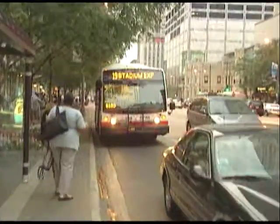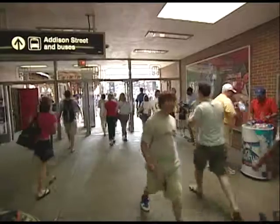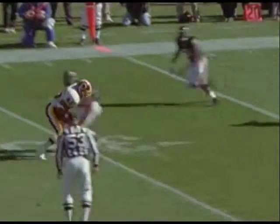The CTA offers additional service on many of its regularly scheduled routes to help sports fans cheer on their home team. On game days, the CTA also puts special express buses into service to accommodate large crowds. We provide additional buses. We extend the hours as necessary in order to get people home. And we also provide longer trains with longer hours as well in order to meet the demands.